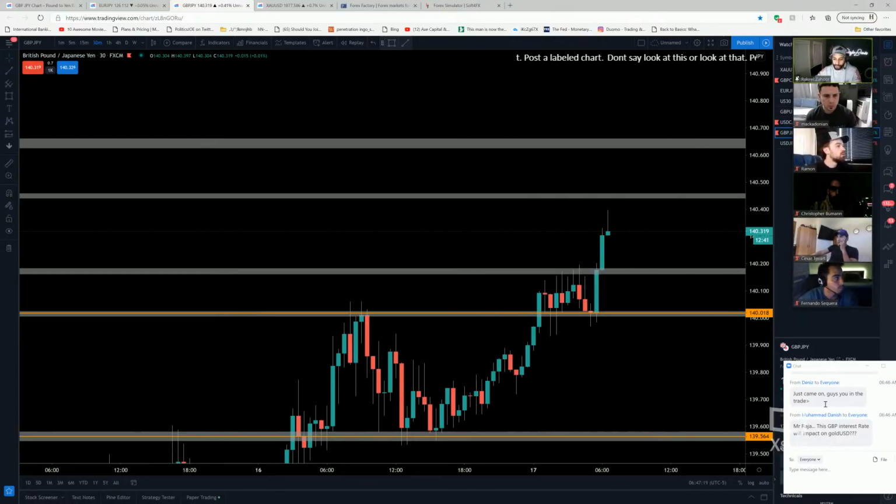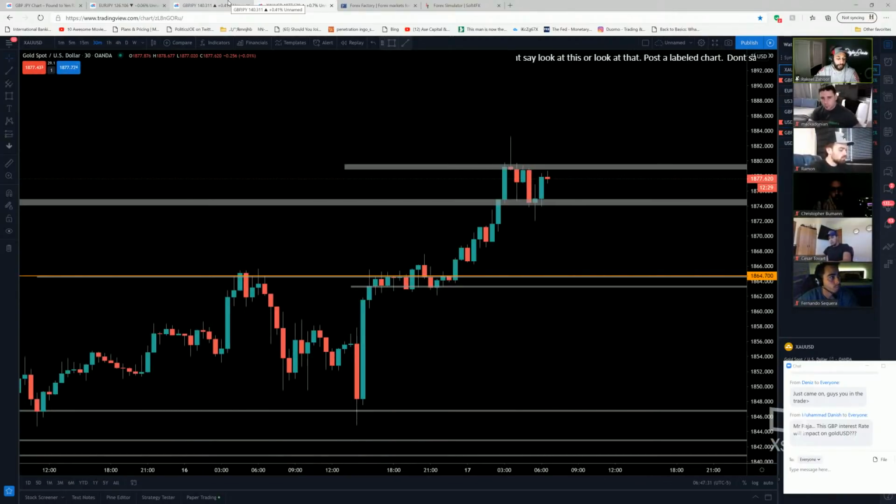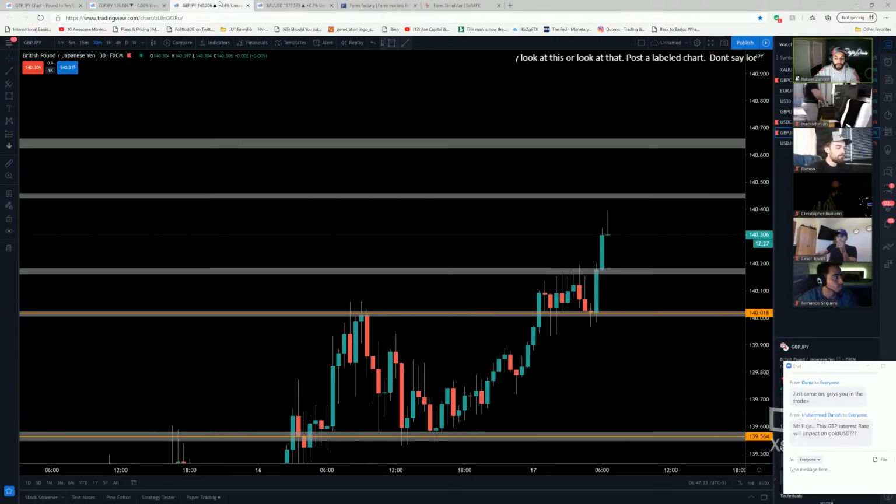Will this pound interest rate impact gold USD? Probably not. I don't think so. It shouldn't impact gold USD. It will not impact gold. Maybe I'm wrong, but generally, it won't. If it will, maybe it's going to be a small spike here and there, but nothing significant.